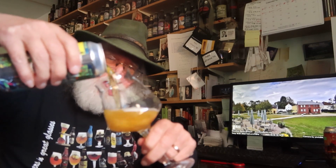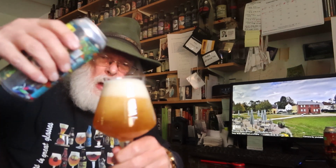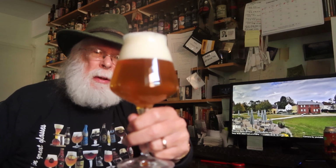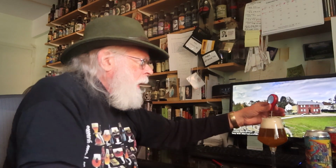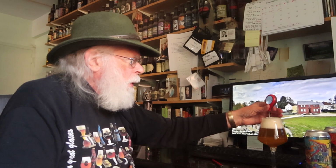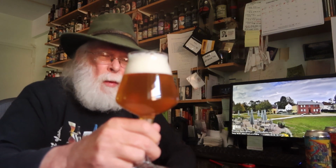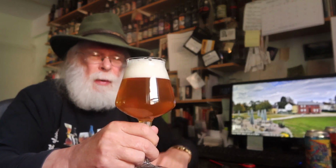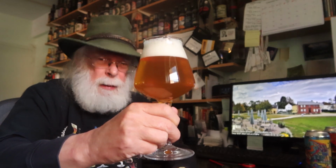Well, I'm surprised. That's awful clear for a West Coast IPA. There it is. Looks more like a European IPA. It clocks in at 48 degrees Fahrenheit. So, it is right at the bottom there. 50 to 55 degrees it should be. 48, well, it might be hiding some of its flavors. All right, well, it looks like an IPA. Let's see if it tastes like an IPA. Cheers.